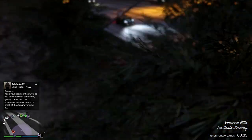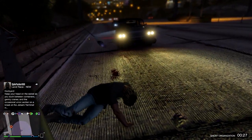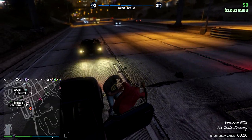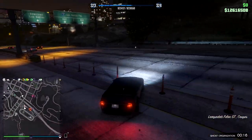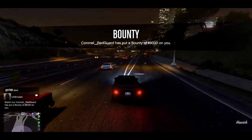Okay, you know what? I'm just gonna jump out of this car. I'm gonna jump over here. Stop! Oh! All right, hold up. Give me this car. No, that car is slow as hell. Give me this car. All right, I'm going after the bounties at this point. Moore's Mutual, it ain't working. I have a $9,000 bounty on me.